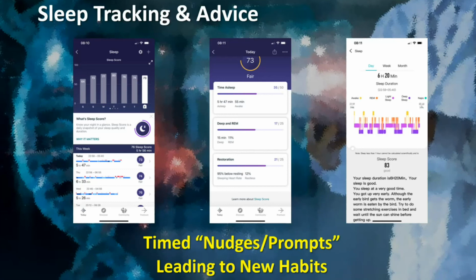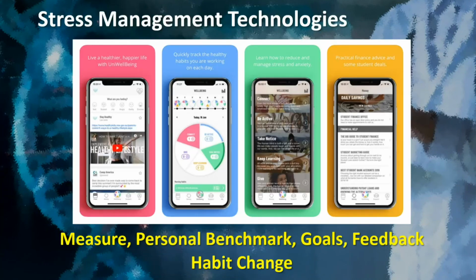This is the device I've got on the wrist, which the dashboard is shown on the right-hand side. It gives me a sleep score, and it also gives me some good advice for improving the quality of my sleep. But I have found that good hydration is a very important factor. Stress management techniques, a range of different ways that allow us to measure our stress levels and give us techniques for meditation, provide us with feedback, and encourage us to change our habits.